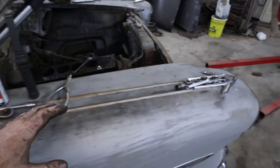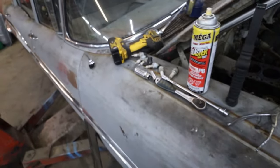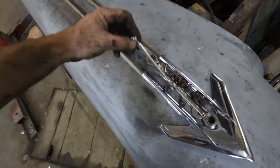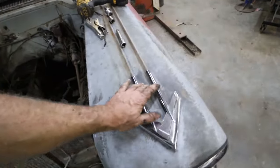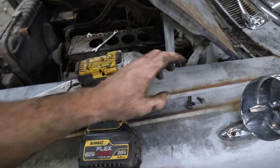Not sure if these fenders were specifically made like this or what, but they sure hold a lot of tools and parts in them. Look at that, you don't lose nothing. You don't need a tray with these suckers. They're so flat and big, they got a nice V-groove, hold all your nuts and sockets and stuff. Pretty swanky.